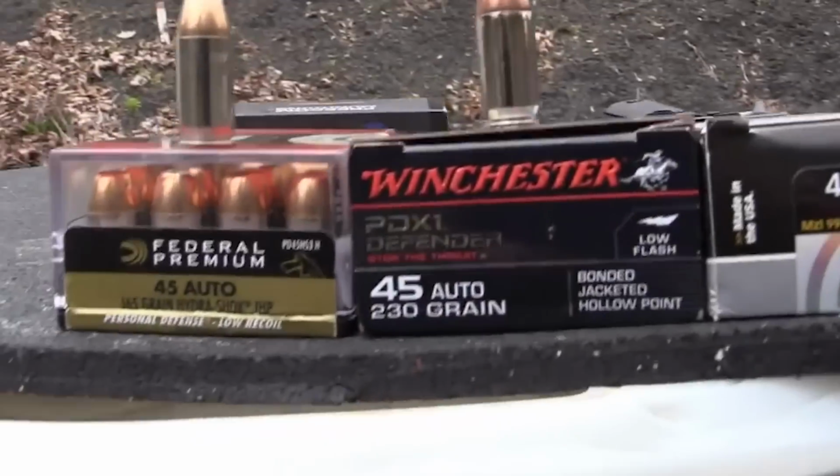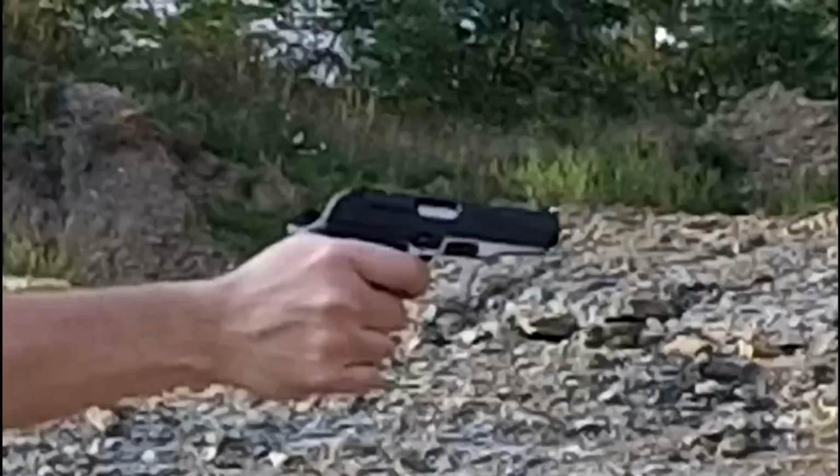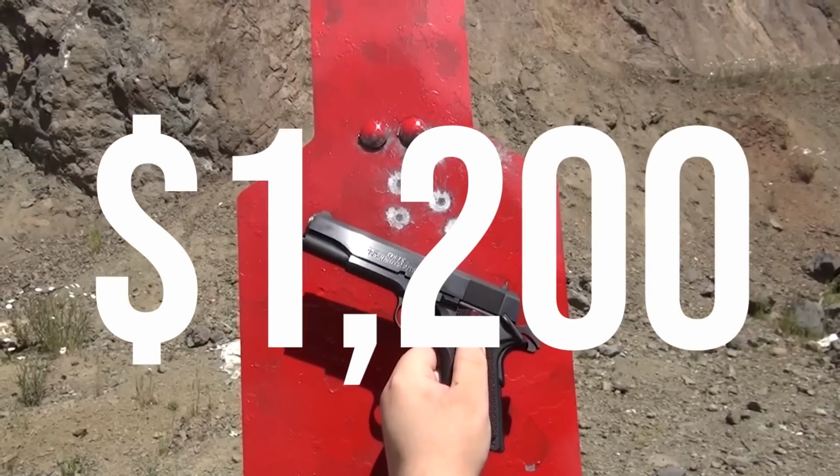Is it the absolute best 1911 you can buy? Definitely not, but for the price and the incredible accuracy it provides, we'd say it's most certainly worth the price of admission. Number 1. Colt 1991 Government, $1,200.